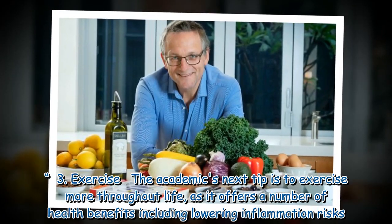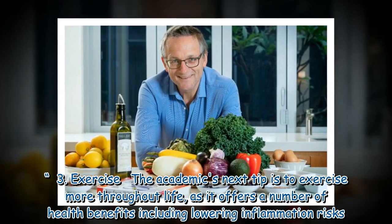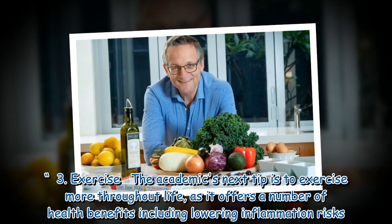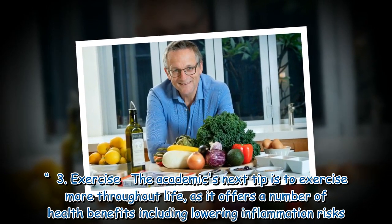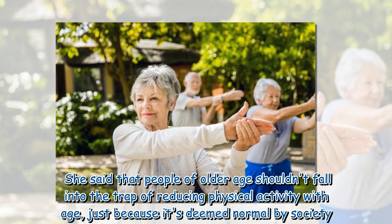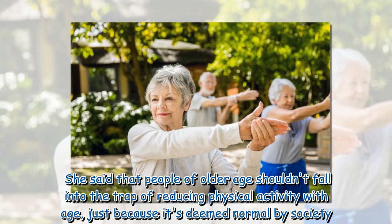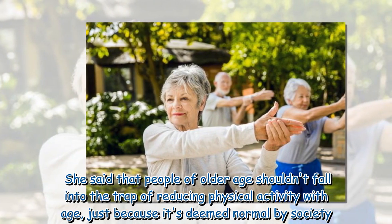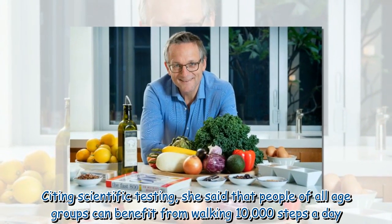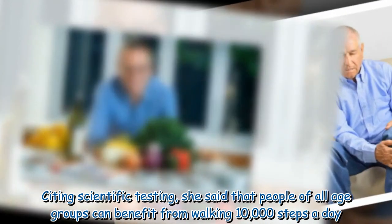3. Exercise. The academic's next tip is to exercise more throughout life, as it offers a number of health benefits including lowering inflammation risks. She said that people of older age shouldn't fall into the trap of reducing physical activity with age, just because it's deemed normal by society. Citing scientific testing, she said that people of all age groups can benefit from walking 10,000 steps a day.